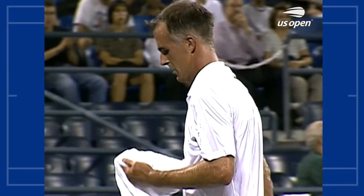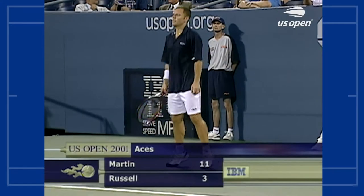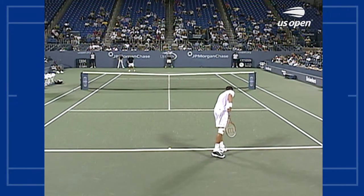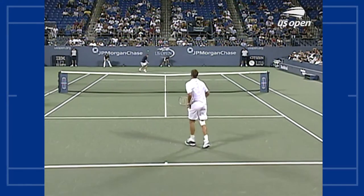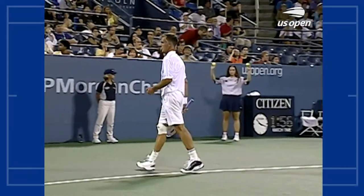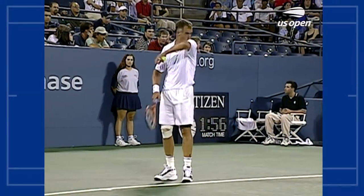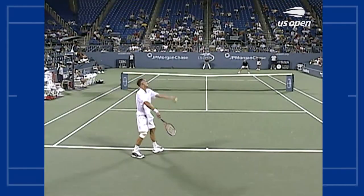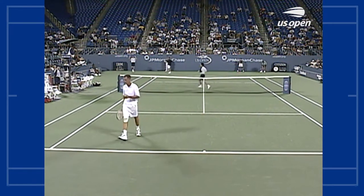Second ace of the game carries the score to 30 all. Third ace gives him an advantage. Makes it 4-all, third set.